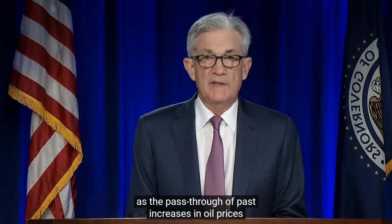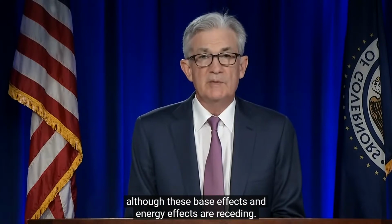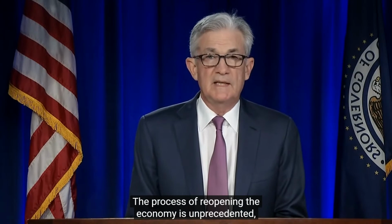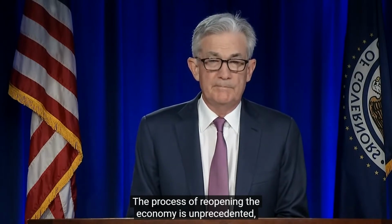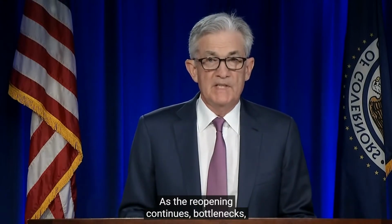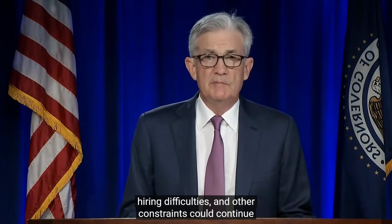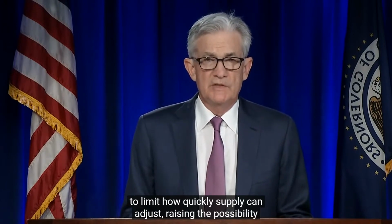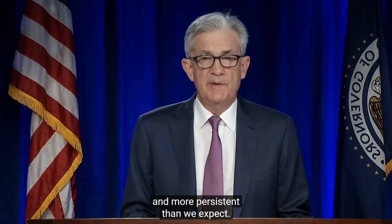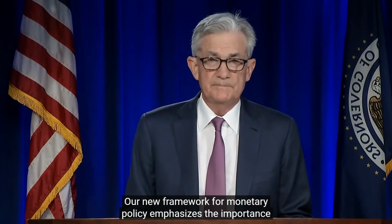Very low readings from early in the pandemic, as well as the pass-through of past increases in oil prices to consumer energy prices, also contribute to the increase, although these base effects and energy effects are receding. The process of reopening the economy is unprecedented, as was the shutdown at the onset of the pandemic. As the reopening continues, bottlenecks, hiring difficulties, and other constraints could continue to limit how quickly supply can adjust, raising the possibility that inflation could turn out to be higher and more persistent than we expect.